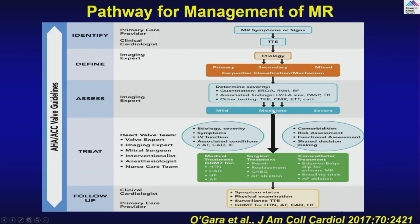So what is the guideline right now? For management of mitral regurgitation, first you define the cause of mitral regurgitation, and assessment has to be done by imaging, mostly echo, which is transthoracic or TEE. But if you go to treatment, it is a teamwork where a lot of people are involved in managing these patients. Essentially, you need to make sure they are on good medical therapy and lifestyle modification. And here it comes: if the surgeons think the patient is prohibitive risk for surgery, that's the time those patients should be referred for MitraClip.